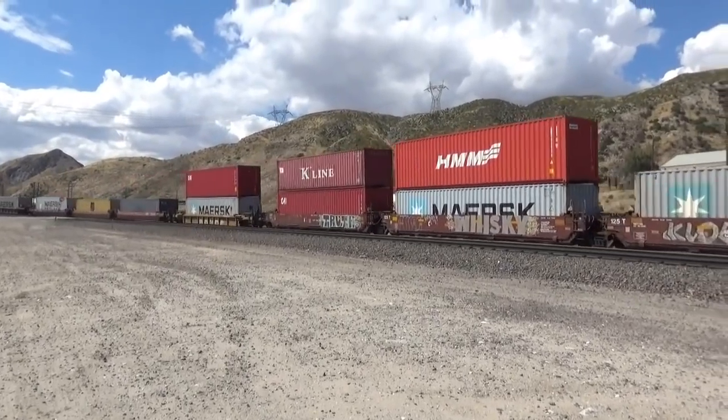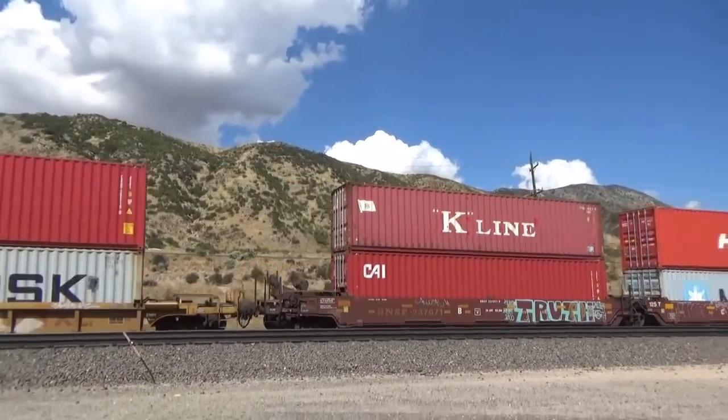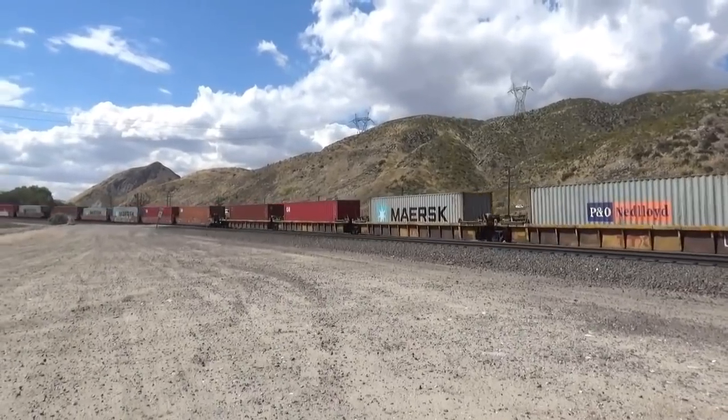Earth. Sweet! A K-line container on BSF, I've never seen that before. Nice. I've seen it a couple times before. Yeah, I take it back. Not very often, though. Okay. So whenever I see it, it's sweet.